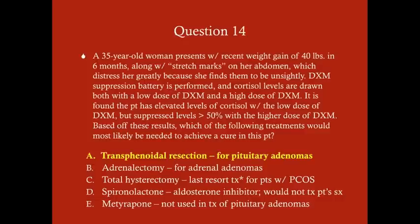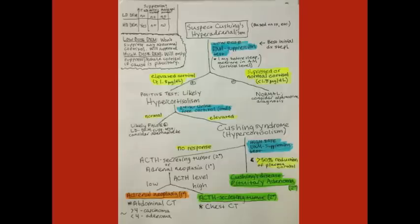So whenever you have a patient with suspected Cushing's syndrome, not Cushing's disease, Cushing's syndrome, you get this dexamethasone suppression battery. I talk about this at length both in the endocrinology section and when I talked about Cushing's syndrome. The USMLE is absolutely infatuated with the dexamethasone suppression battery and working this up and figuring out what the cause of the Cushing syndrome is. So if you know this like the back of your hand, you will serve yourself well to get 2 or 3 free points on the USMLE.